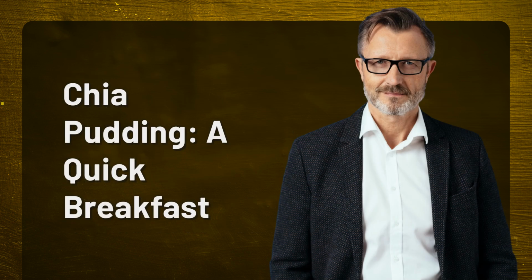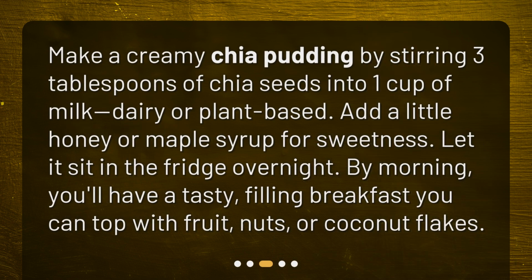Chia pudding, a quick breakfast. Make a creamy chia pudding by stirring 3 tablespoons of chia seeds into 1 cup of milk. Dairy or plant-based. Add a little honey or maple syrup for sweetness. Let it sit in the fridge overnight. By morning, you'll have a tasty, filling breakfast you can top with fruit, nuts, or coconut flakes.